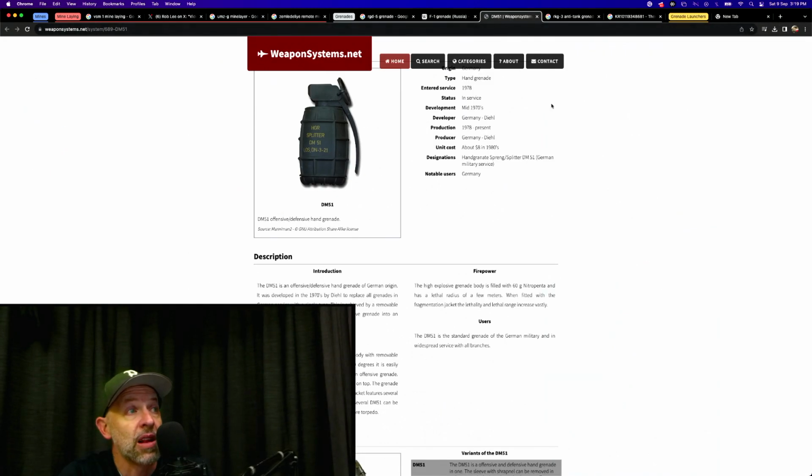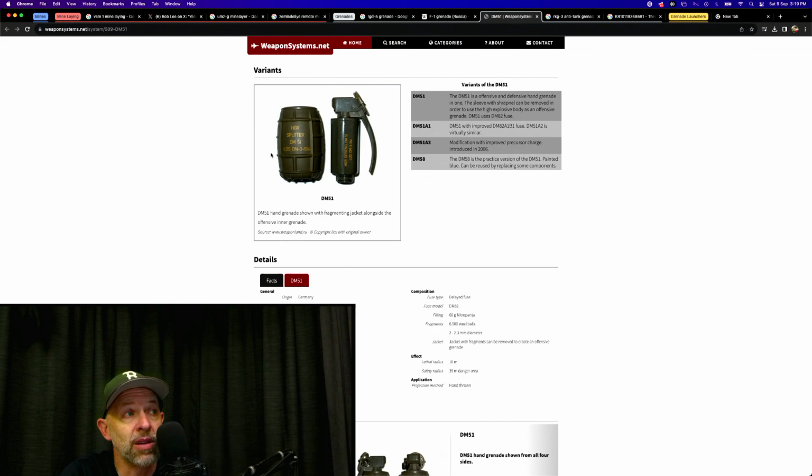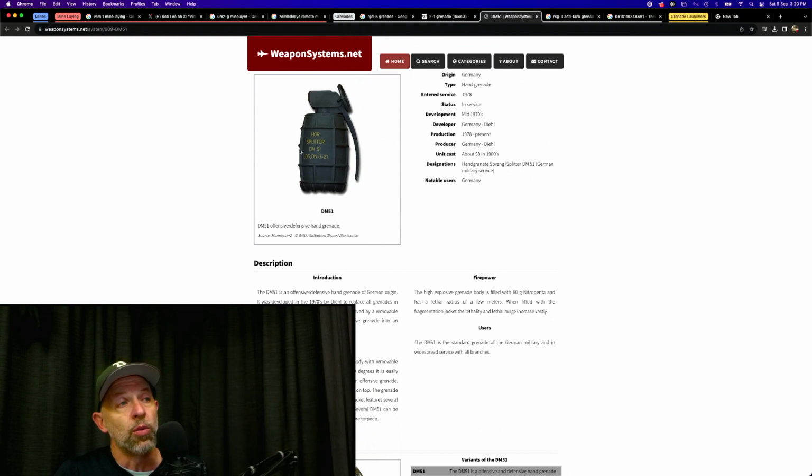Now, last one here. This is the German DM51. About 100,000 of these have been given to Ukraine in this conflict. With these, if I just roll up here, they actually have a fragmentation casing on them. That's a jacket. So you can turn this 90 degrees to the right, and you can take off the fragmentation casing, and you're left just with this explosive grenade here. But in the normal operating mode, the jacket is on, and that jacket then fragments as the explosion occurs.